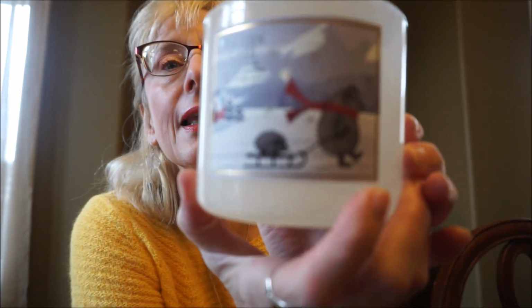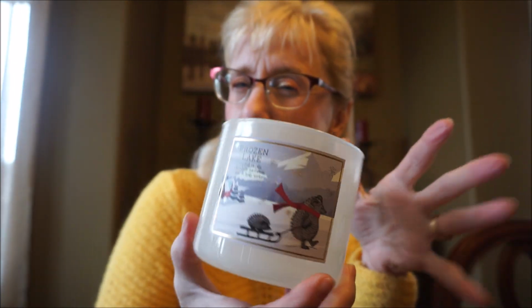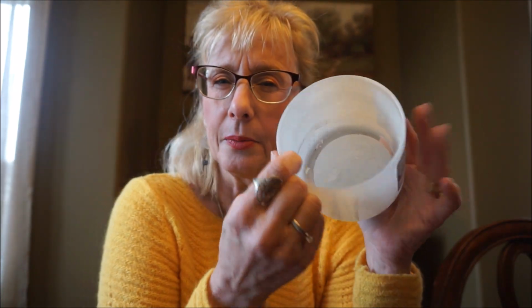Anyway, Frozen Lake. Well, this is an older one, doesn't have the description on it, but this is kind of a watery cologne scent. Softens up when it's melting, but I just can't remember the throw on this one now. I think I did have to cotton ball this one, actually. The throw is maybe about a medium.